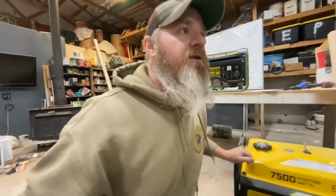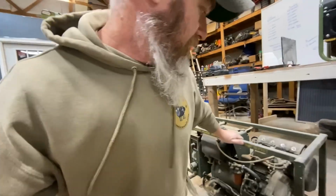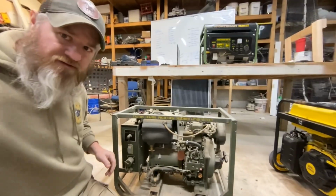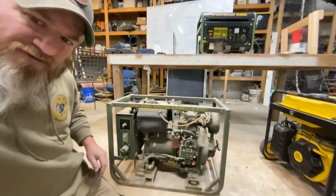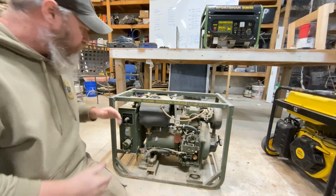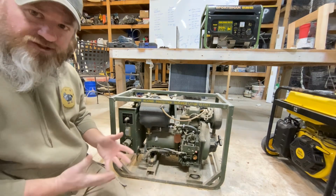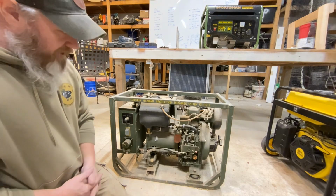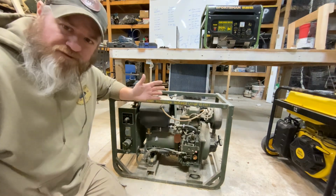Now we'll move on. Personally, this is my favorite generator that I've got. This is, I forgot the model number, but this is a military diesel generator. It's a single cylinder Ona diesel generator. I call it Old Smoky.